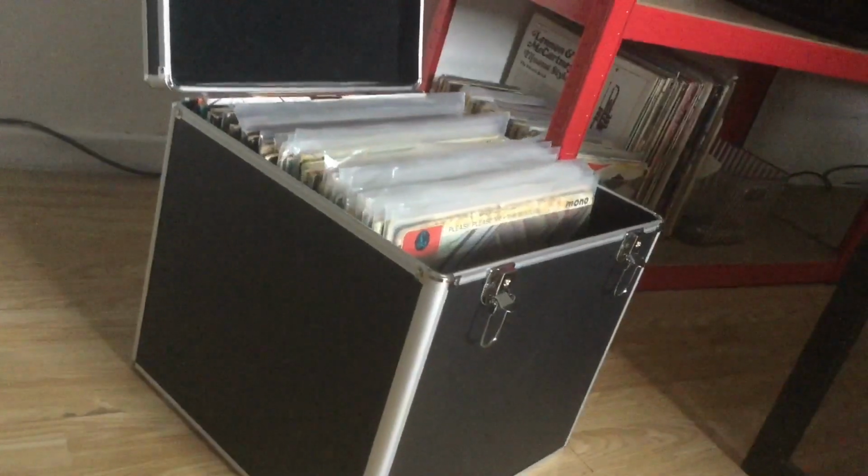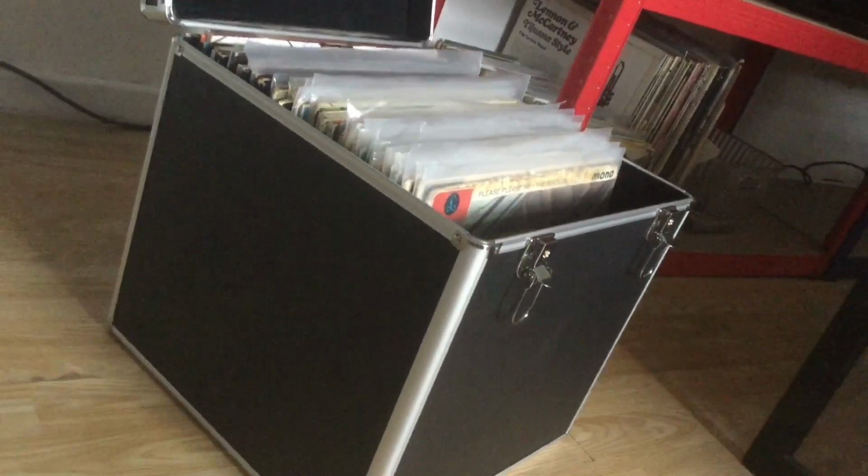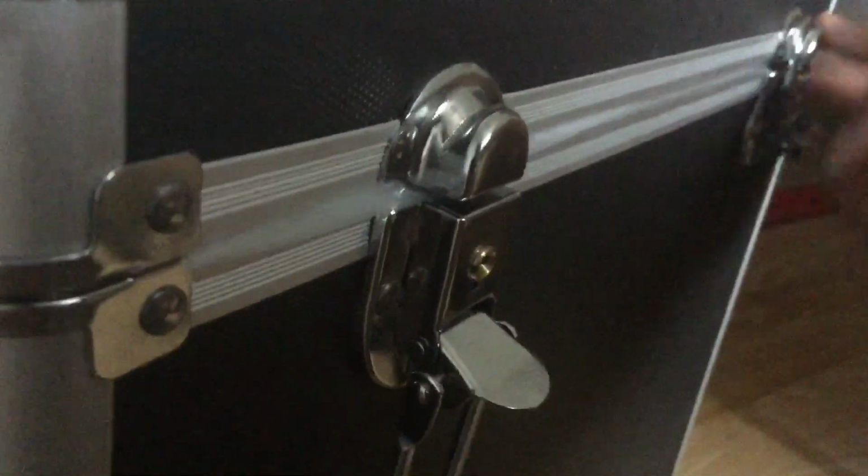Firstly, I want to mention that I've got a brand new vinyl storage box, kind of like a flight carrying case, off one of my dad's friends. So big thank you to him. I'm keeping most of my really precious, beautiful vinyl in there. And it's been another really good month of picking up vinyl for me.